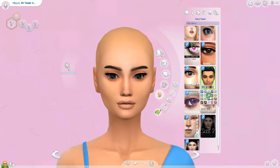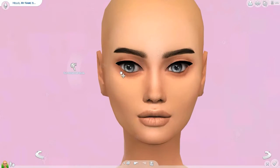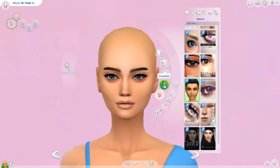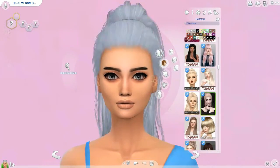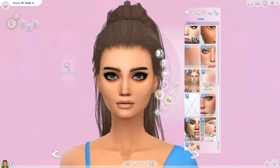So today we decided to create a beach ready kind of sim where there's a before and after beach outfit, I guess you could say that. So I had fun creating her, and hopefully you guys would show some support to Miss Confetti Sims as well.